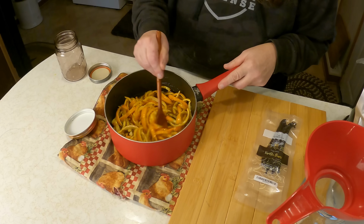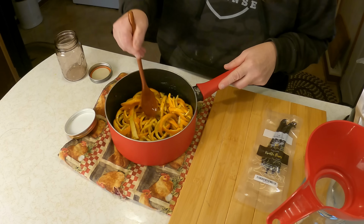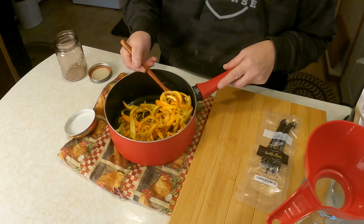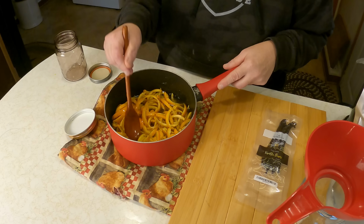Well, I decided to take it another step further. I decided then to dehydrate it, and that turned into a brittle candy that is absolutely amazing. And I'll show you that right now.